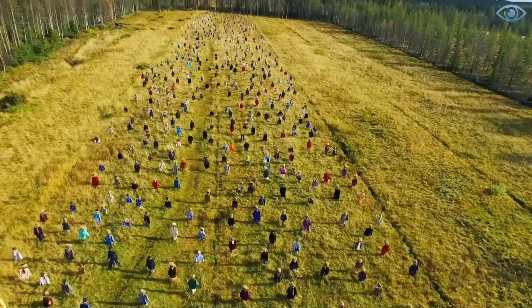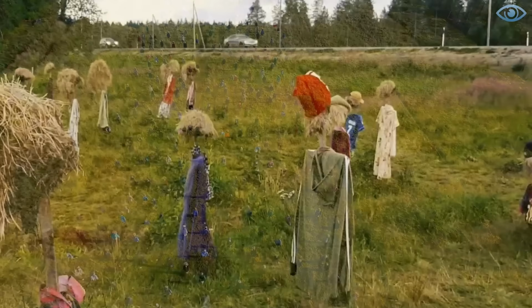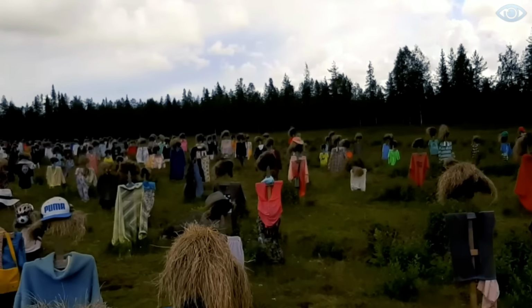30 kilometers from the settlement, next to Highway No. 5, there is a creative installation named the Silent People. It consists of hundreds of structures depicting people, similar to scarecrows used to frighten birds. The creator of the installation is Finnish artist Reijo Kela. He started working on his creation in 1988.